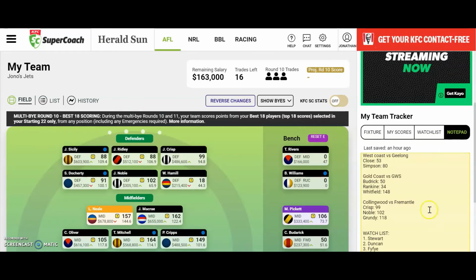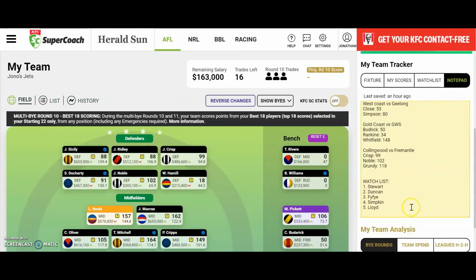Now, onto the watch list. So the first player on my watch list is Tom Stewart. He was injured in round 4, very early in the game, so he only got 18 points. So that's why his price is pretty discounted at like 430, I think.